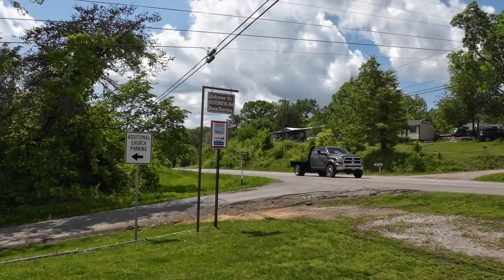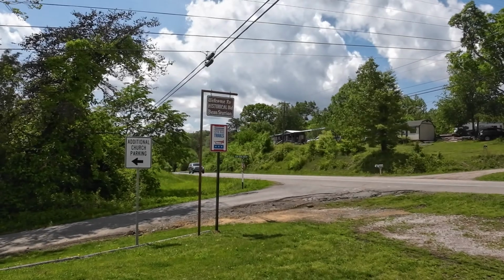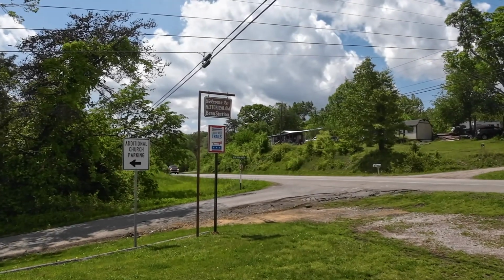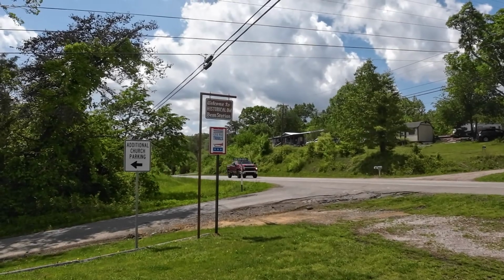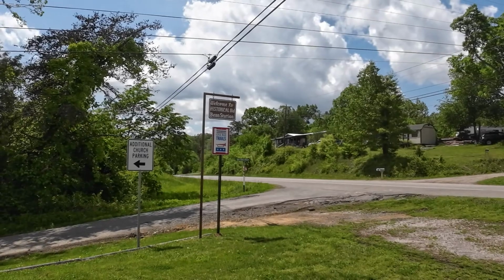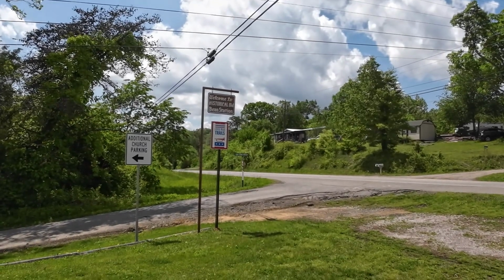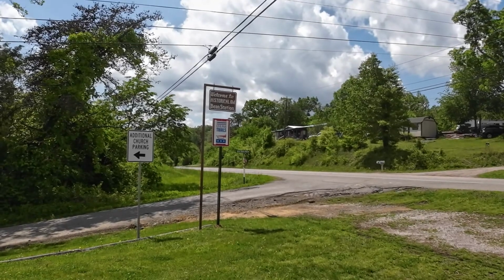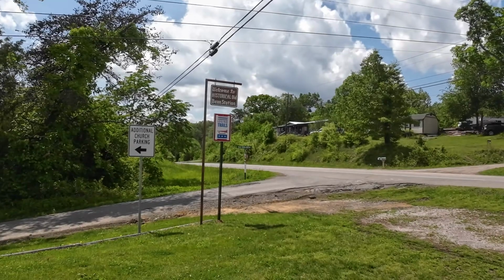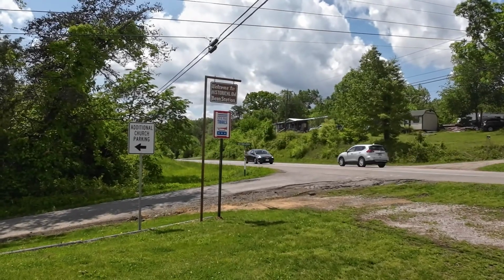Today we are located in the small community of Bean Station, Tennessee. We are at the corner of Bean Station Cemetery Road and Highway 11W. This area is just a couple of miles past downtown Bean Station. It's located in Grainger County, Tennessee, and it's just north of Morristown, Tennessee.